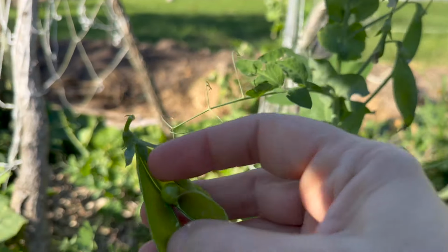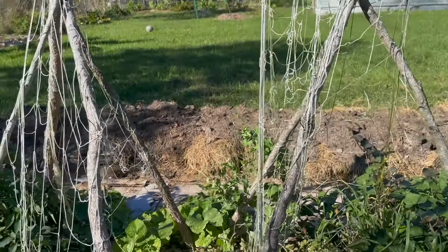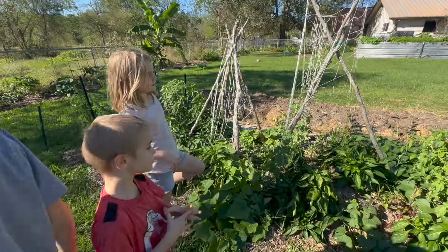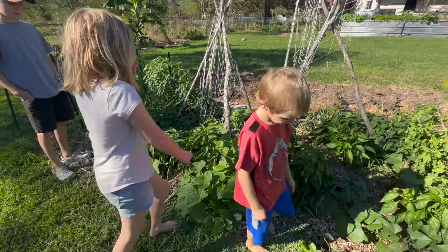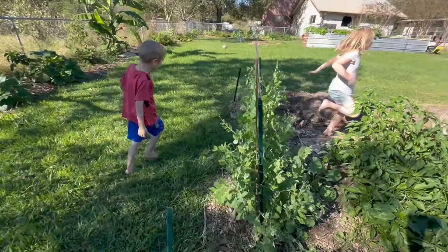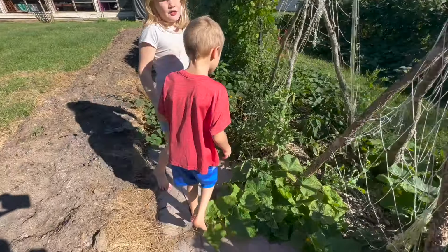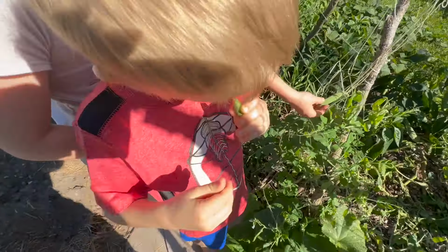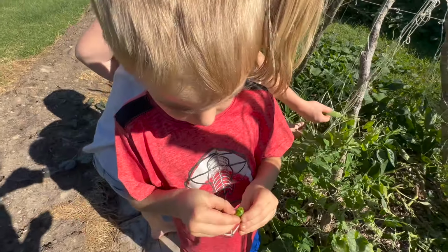They're all gone. Oh, there's one left for you, Gracie. Do you like them? Well, for a person who hates peas, they go, okay. Are they good, Gracie? No, the other ones aren't quite ripe yet. Mom, check this side. There were more bigger ones. This one is big and it has two in it. Can I pick one? Only if it's full and ready. They kind of get big and fat and juicy.